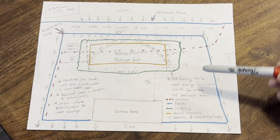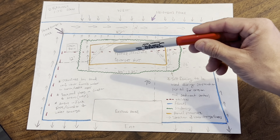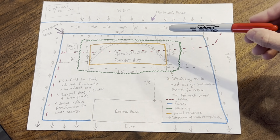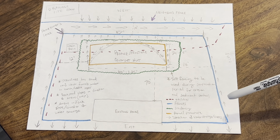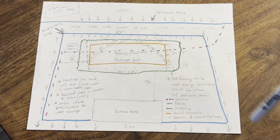So you can see here's my house, and then here is the proposed structure, and all these arrows are indicating where water is flowing to. There's an easement that goes behind our backyard, as well as an easement on each side in between neighbors' houses, so the water just flows into a center channel and just kind of flows in this direction. So they need to know that based on where I'm going to put the building.